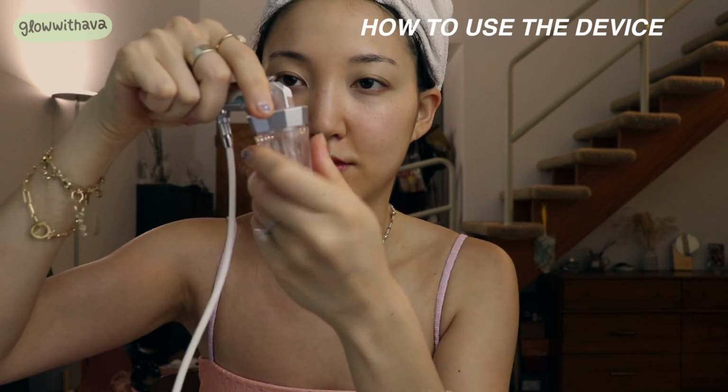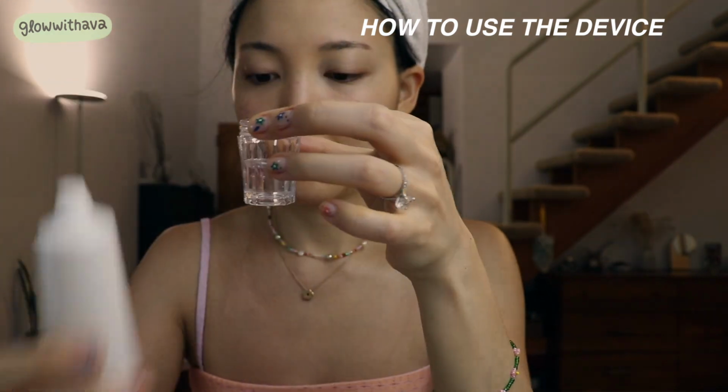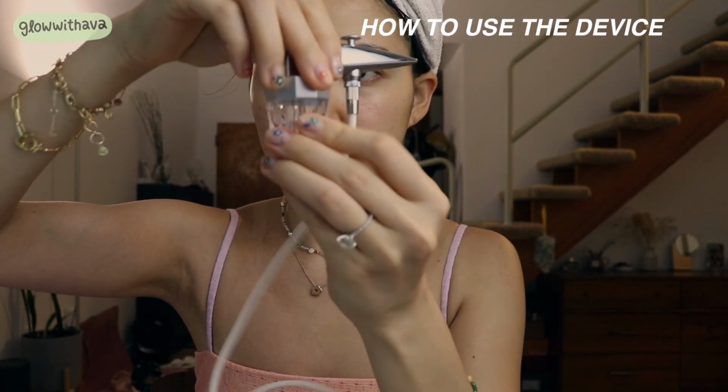So when you first fill this up, I only fill it up to the halfway mark, and it takes a while for me to even use this up. You can use this on a daily basis, multiple times throughout the day.